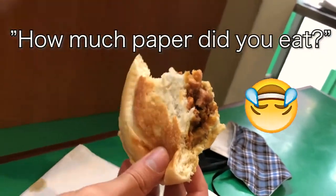This much. I would rate it like 9 out of 10 because it's a big quantity, it's really cheap, but it's not as tasty. Give it an 8 just because they were a little bit rude, to be honest.